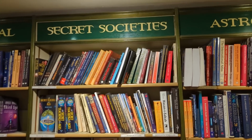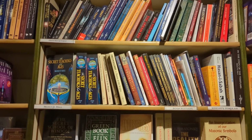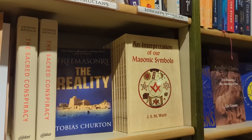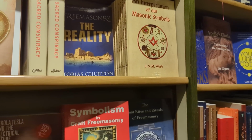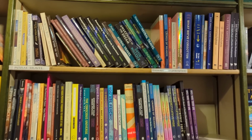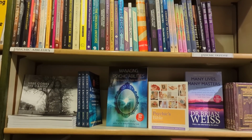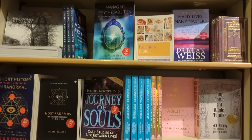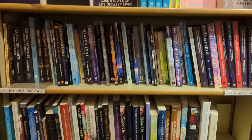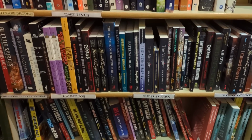Secret societies. Could be interesting, right? An interpretation of Masonic symbols. Paranormal. Yeah, we're getting less and less into my area of interest over here, I guess. Some of you might still be interested. Haunted houses and aliens and so on. Sure, why not?